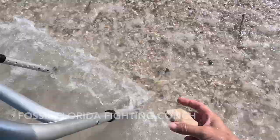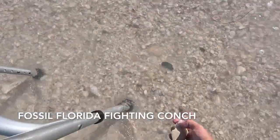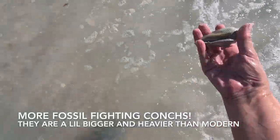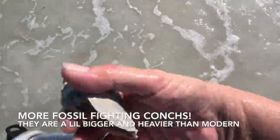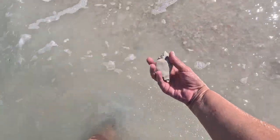Hello, fossil. That is a very old fighting conch. Whoa! That's another fossil fighting conch. That's awesome. Nice old guy. Oh my gosh, there's lots of them. Wow.